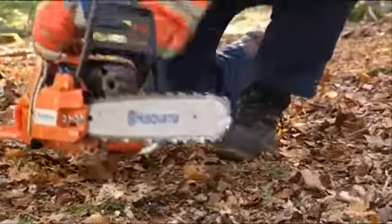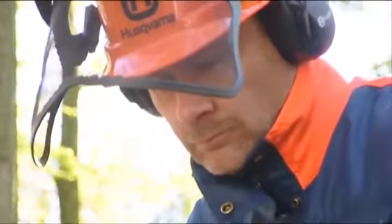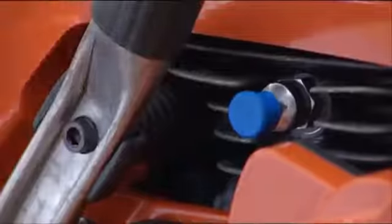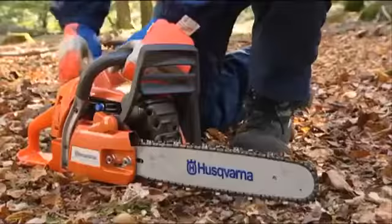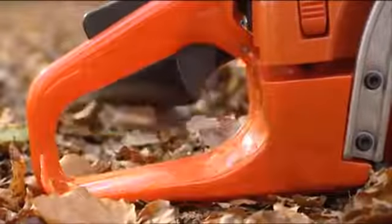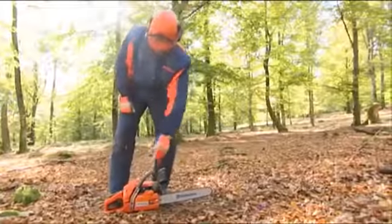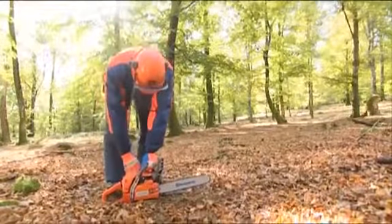Activate the chain brake by pushing the kickback protection forward, as otherwise the chain will start to rotate when the saw starts. Depress the Smart Start decompression control if the saw has this feature. If the engine is cold, pull the choke all the way out. Put your right foot part way through the rear handle and hold the front handle firmly with your left hand. Pull the starter handle with your right hand until the engine starts.